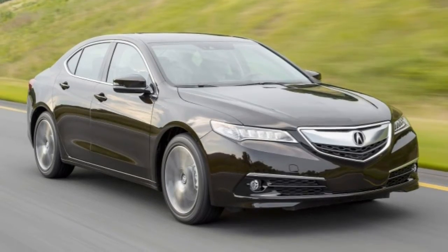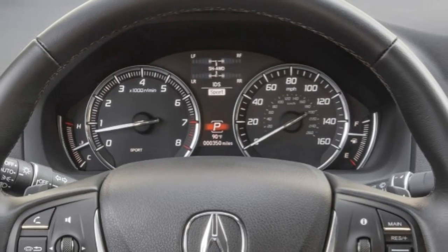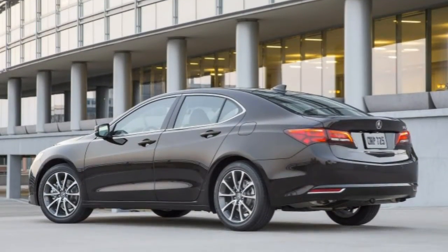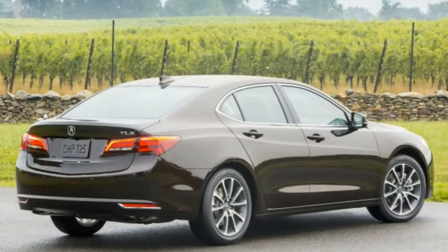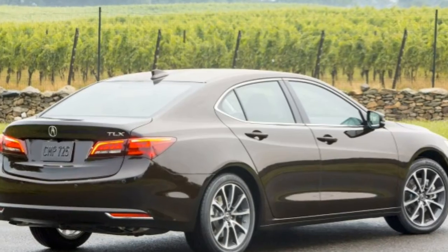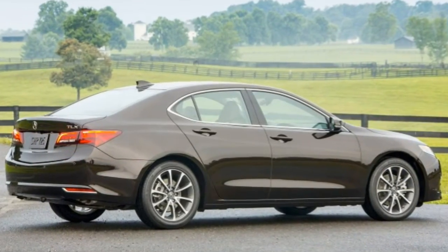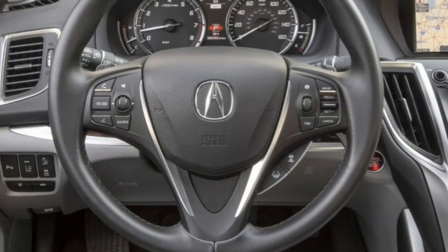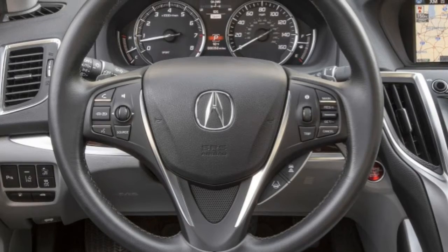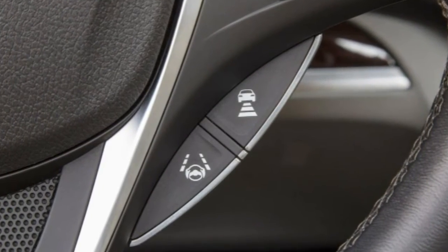In its most recent testing, the Insurance Institute for Highway Safety gave the TLX a top good score for its performance in the moderate overlap front impact test as well as good scores for the side impact, roof strength and head restraint, whiplash protection, tests. In the small overlap front impact test, however, the TLX earned the second worst rating of marginal. Testing of the advanced package's collision mitigation system resulted in a top superior score.